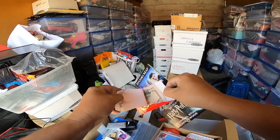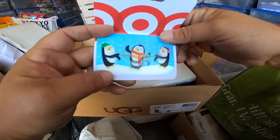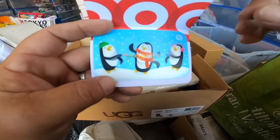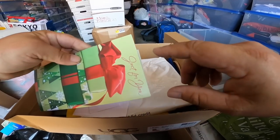Maybe this is part of a red envelope. Oh, they're as happy as I am right now. Yay. Oh, there's something in this one, I can tell. I can see it poking out. See it poking out right there? There could be a lot more money in here. I don't know.